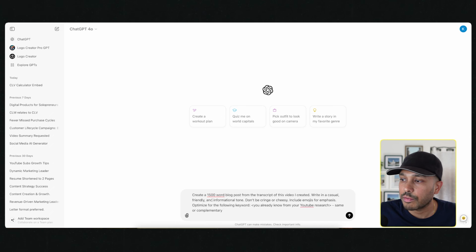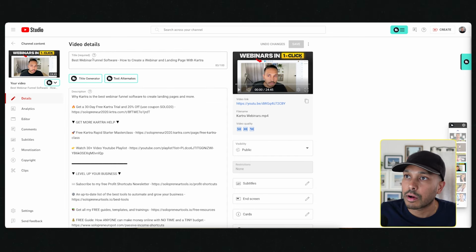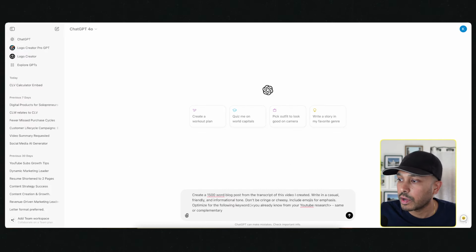Write in a casual, friendly, and informational tone. Don't be cringe or cheesy. Include emojis for emphasis. Optimize for the following keyword. And so the keyword you're going to use here is going to be the keyword that's for your video. In this case, I know that I want to optimize for webinar funnel software or webinar funnel. These are all multiple keywords, but let's say I want to optimize for webinar funnel. Then I would just put webinar funnel as the keyword.